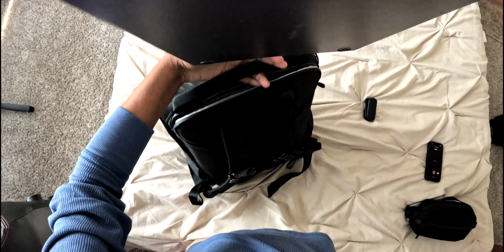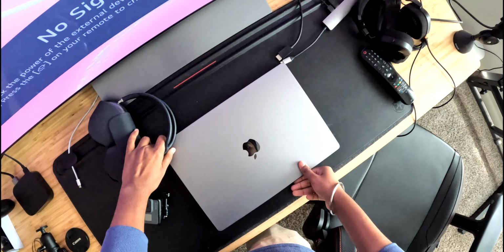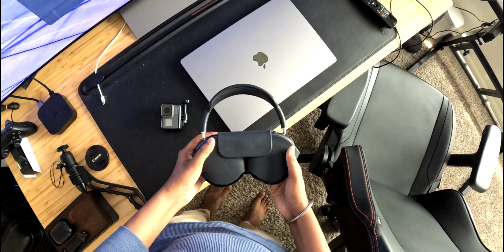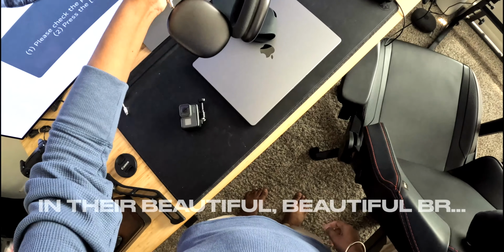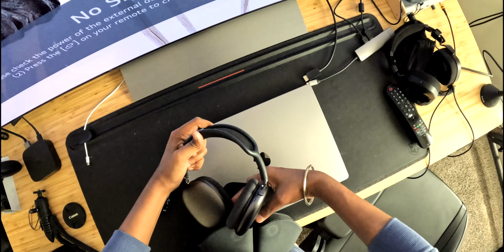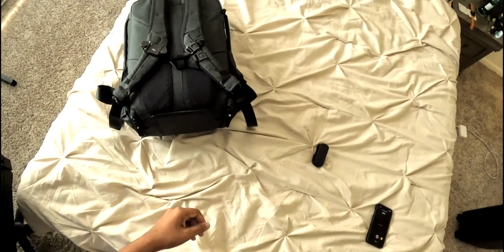My laptop is a 16-inch MacBook Pro with the M1 Pro chip inside of it. And, well, looking at that, that brings it to my pair of AirPods Max. There they are, in all their glory, in their beautiful case. Yeah, they sound phenomenal and they do the job just fine for me.